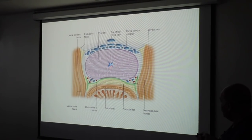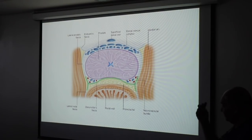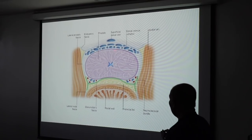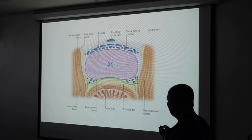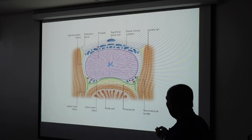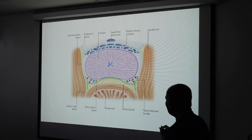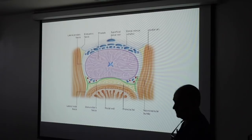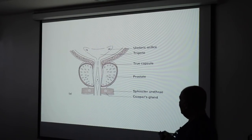Now, I talk about the capsule. You see the prostatic urethra which passes through the prostate. Remember, the prostatic urethra is the widest part of the urethra. And then this is the prostatic tissue. And this purple thing is the true capsule. There is this plexus of vein and this fibrous condensation, which is the endopelvic fascia. That is the one which we call the false capsule. And between this true capsule and false capsule, we have this plexus. Is that right?